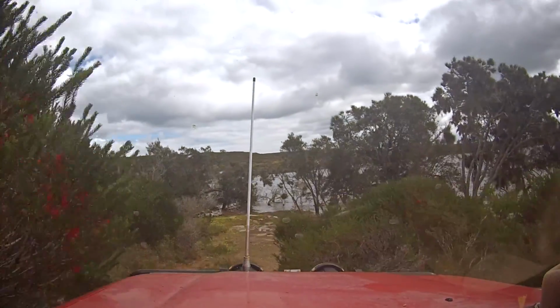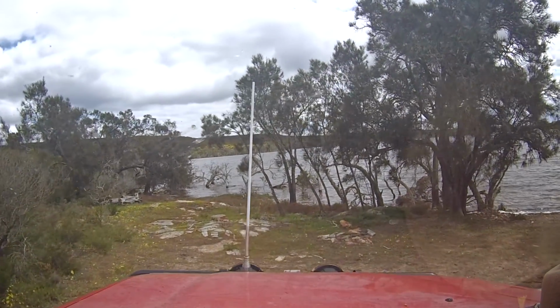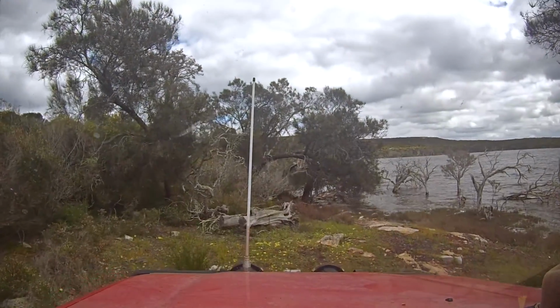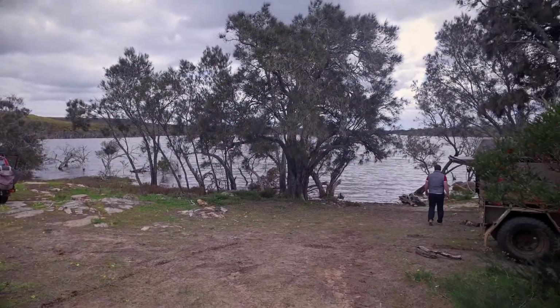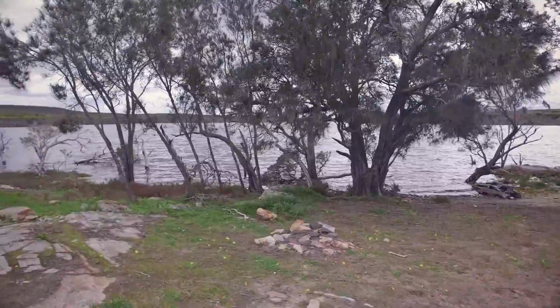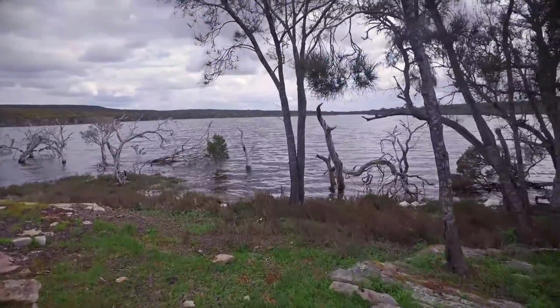Oh, look at this. Not the most level ground. Enough for a couple of cars. Depending on depth, there might be a couple of brim lying under these snags. Anyway, let's get out and have a look. First spot. I mean, you can't really complain about that. The weather's turned to a bit of mud. But nice day, nice spring or autumn day. I think this would be a cracker spot.